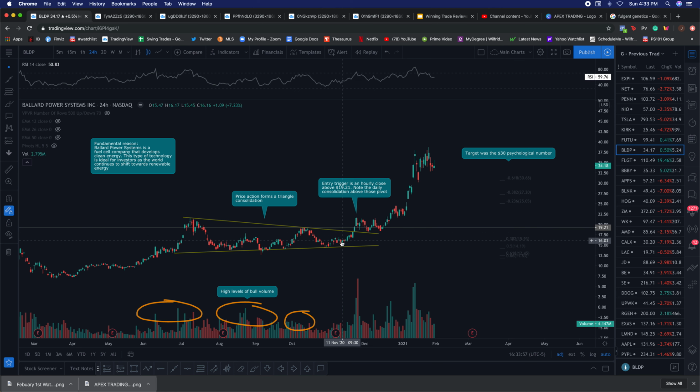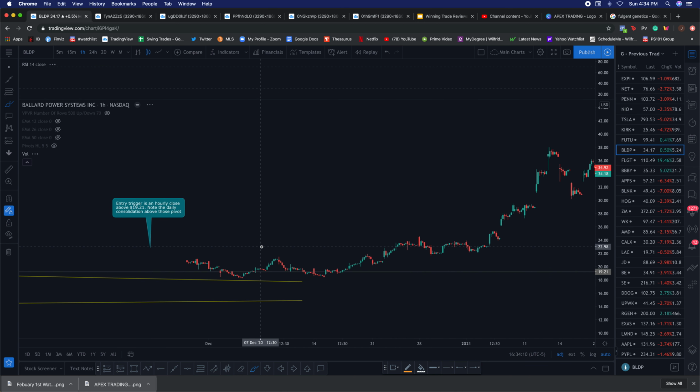And I guess price developed a little bit further, investors didn't mind what they heard from earnings because we got a sound breakout. So looking for an entry trigger with an hourly close above 19.21. So zooming into the hourly chart.